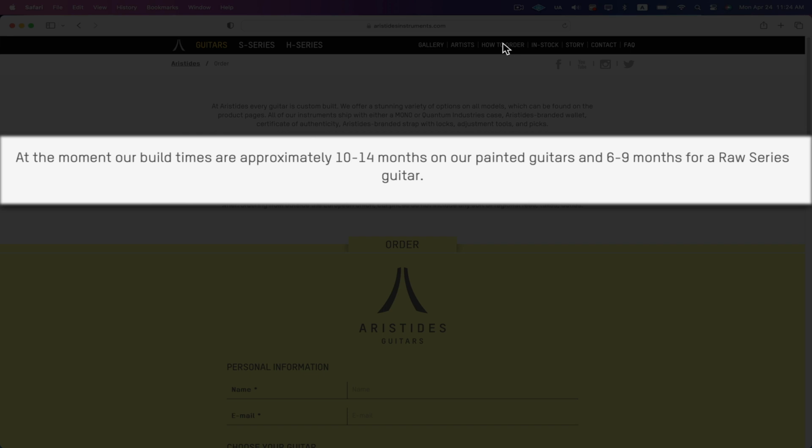Now, obviously, each person's experience is different, and there are a lot of variables that affect how long it takes for a guitar to get to your door from the moment you place the order. Things like what model you decide to go with, what finishing you want, if you want custom inlays. In this case, we are looking at the Raw series, which at the moment on the Aristides website takes 6 to 9 months from the moment the order is placed. The entire process of this build took 6 months and 11 days, from May 5th, 2022 to November 15th. So here's how it started.